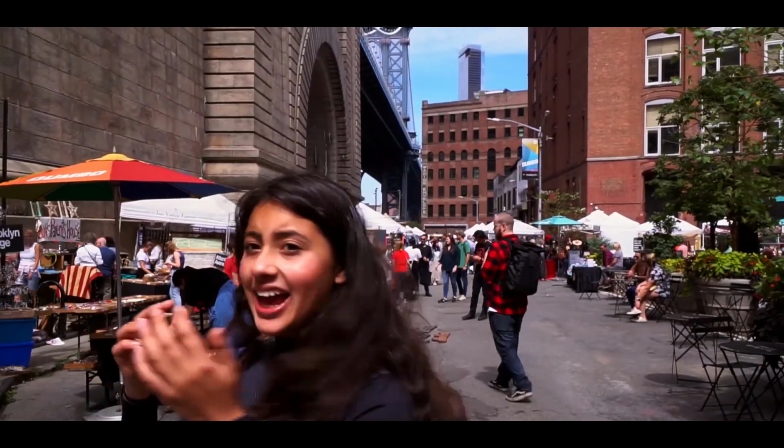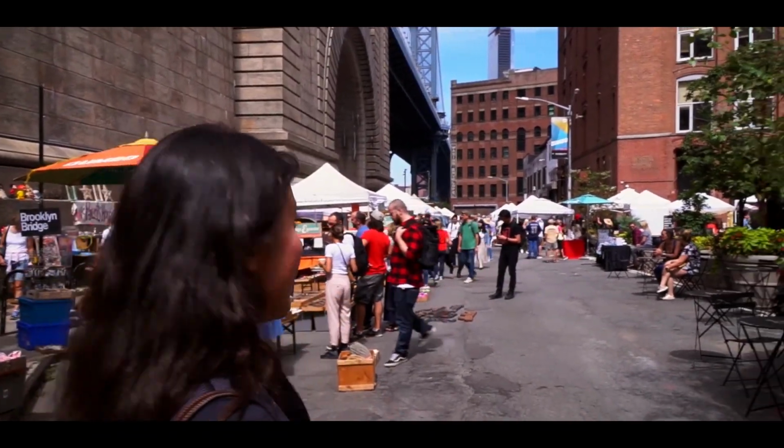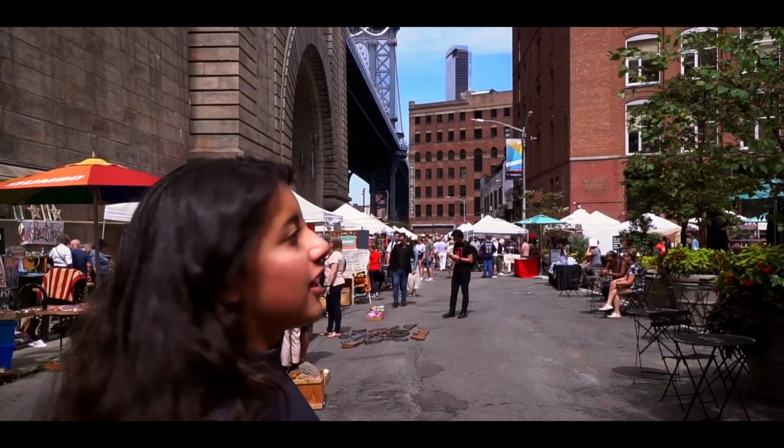Stumbled across the flea market and it's a huge flea market. It's really big, like under that bridge there, or art. There's some really neat stuff here.